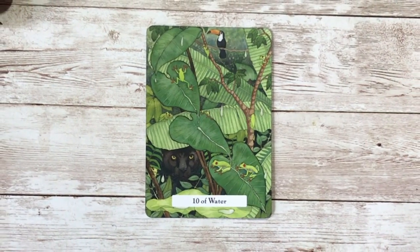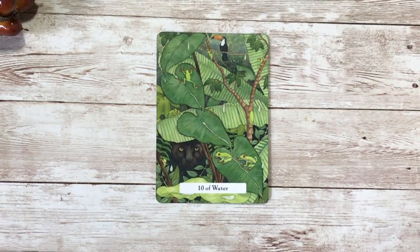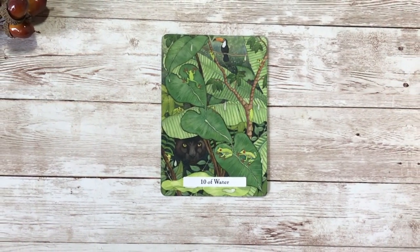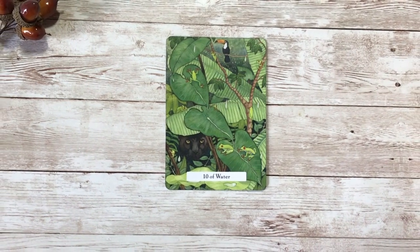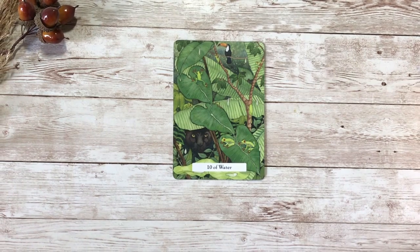I always try to ensure that I recycle and that I buy sustainable products, but I've never really specifically researched what kinds of things come from the rainforest and what I can do to help preserve them. So that was a really interesting card.